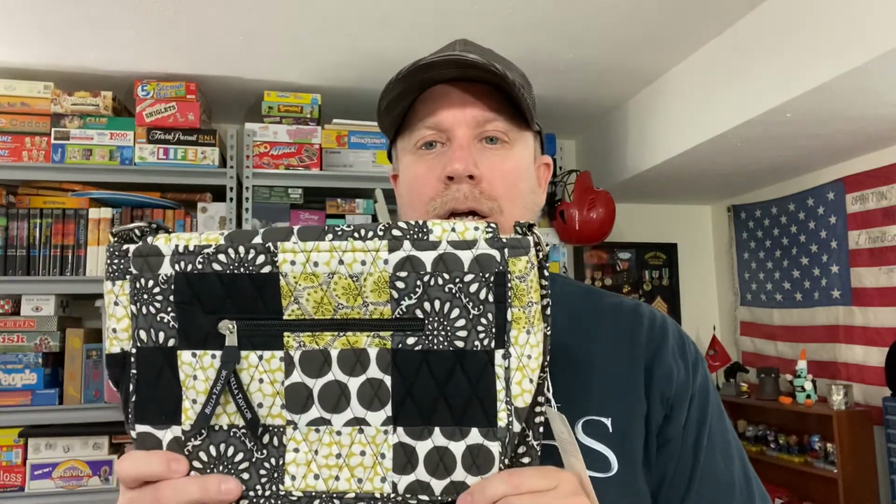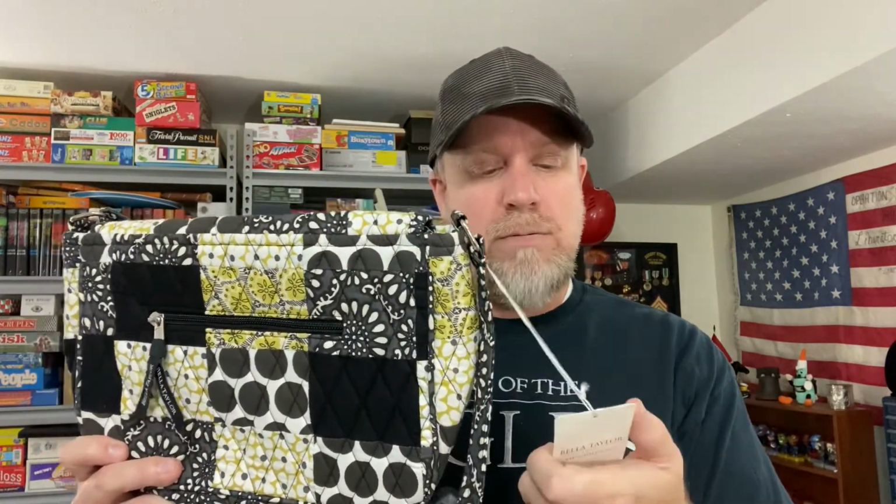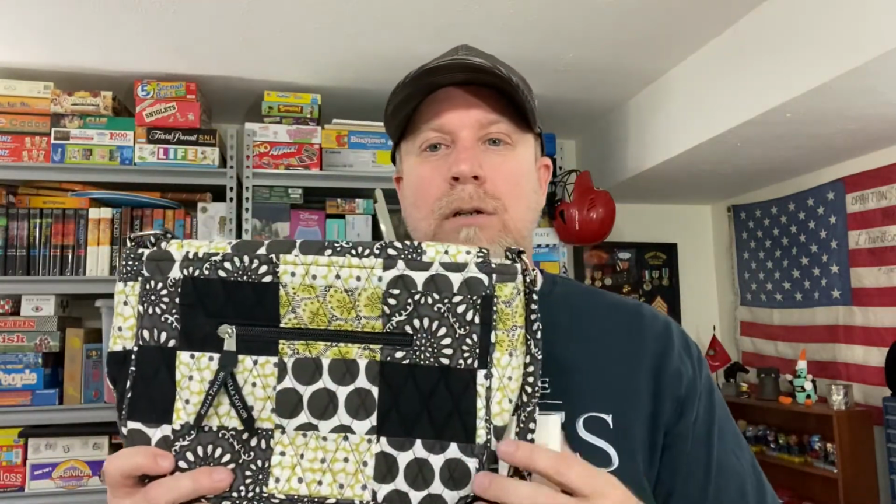All right, one last item. Again, we talked about women's purses and handbags and such. This is a Vera Bradley handbag purse. Not real sure how you... actually, my mistake. This is not a Vera Bradley. This is what they call a Bella Taylor. Very much kind of the same quilted look as a Vera Bradley, but brand new with the tag still on it. And again, these come in sometimes around $1.99, $2.99, and I think this one might have been a $2.99.